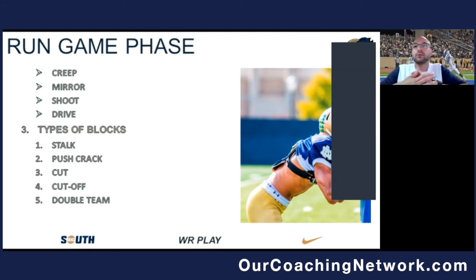We did the one-man sled when I was at Lehigh. I actually just found out towards the end of spring we got a one-man here, so I can't wait to get on that with the guys. But really focusing on, let's move men. Let's move men back and against their will.